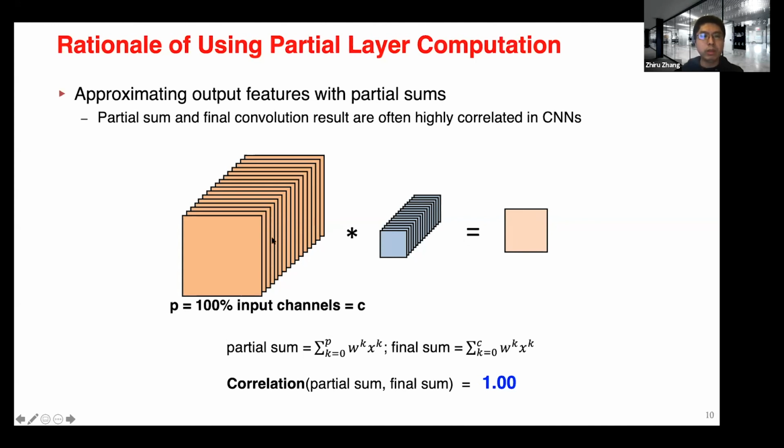What we are trying to measure is what if we just use a subset of the input channels, and see how well the partial sum correlates with the final sum using the Pearson factor. Of course, by default the correlation is 1, since we haven't done anything yet. So we first tried using just 50% of the input channels, and we also only need 50% of the weight filters. It turns out that the partial sum strongly correlates with the final sum. This is pretty good news. It means we can infer something useful even from this partial result, even if we just use a small subset of input channels.